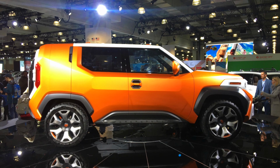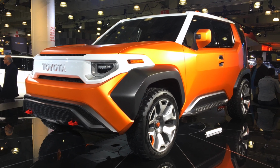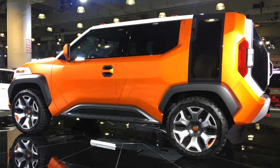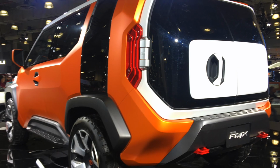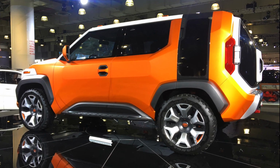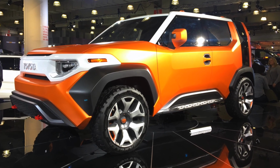Toyota always has cool concepts at these shows, and I'm really hoping this FT4X goes into production. This strikes me as a real utilitarian sport utility vehicle in the tradition of the FJ Cruiser. Based upon a fully modular philosophy, this customizable concept can be your toolbox on wheels, or a spacious cargo truck, a tailgater's dream, or an all-terrain camper in which to escape the pressures of reality.